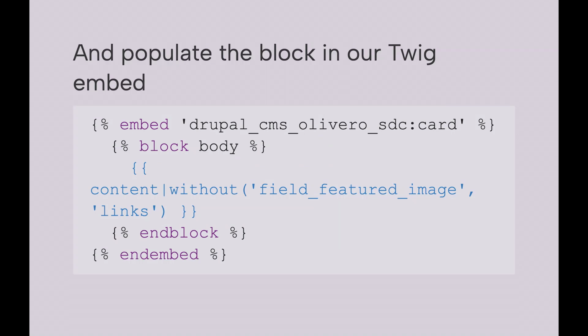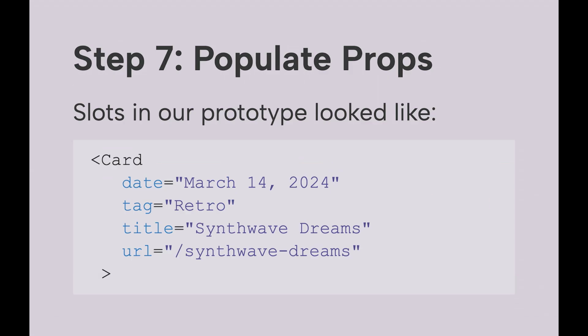And then we need to populate that block in our Twig embed that we looked at before. So block body, and then end block in the embed, and what's inside of that can be whatever you want. It could be your own custom markup. In this case, we're actually rendering what essentially is the body field. So it could be another field. It could be something like this. But the unstructured markup that you want. And that's that. So for this component, we did that twice. There's one for the body, and there's one for the image. And it's literally just, especially for the image, taking everything that Drupal would spit out for that image and placing it in that spot that we want it. And we're not messing with it too much.